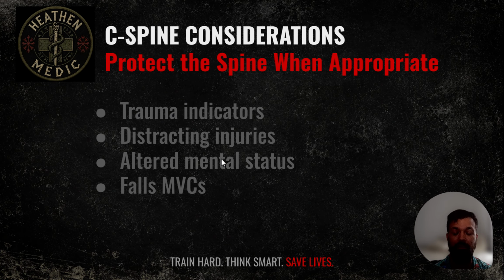So think about trauma indicators, what we're doing there, distracting injuries, altered mental status. If they're altered, they probably can't talk to you and tell you what happened. If there's a fall or motor vehicle collisions, et cetera, things to look for. So C-spine consideration. I am considering C-spine or I am not. Okay? We're not taking it yet. That comes in the primary assessment.